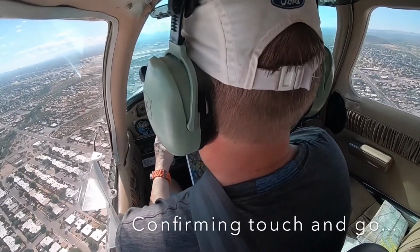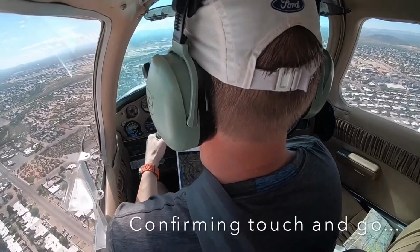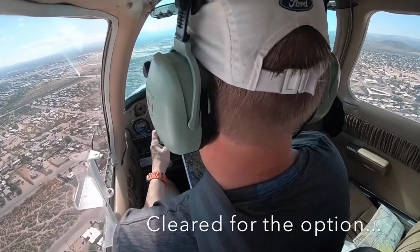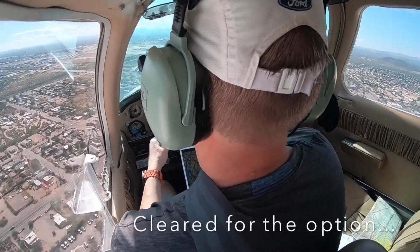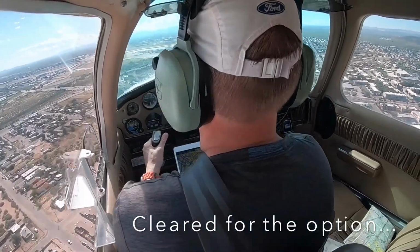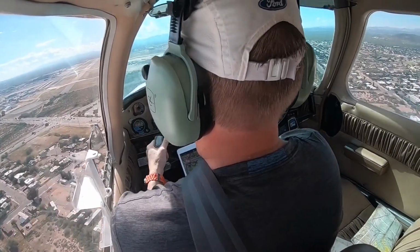Tucson Tower, Archer 21605, this is going to be a touch and go. Archer 605, Tucson Tower, runway 11 right, cleared for the option, say intentions on the go. Over to Ryan to the west, cleared for the option, 21605. Archer 605, just to clarify, would you like an approach into Ryan or just own navigation out there for pattern work as well? I plan to land at Ryan.